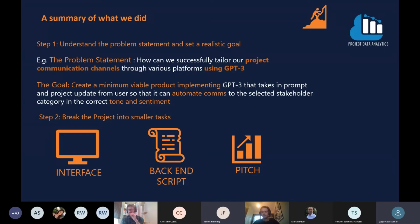The second step was to break the problem into smaller tasks. The 3 major tasks that we identified were creating an interface so that anyone can use the application, and creating a backend script that would interact with the API, take in the input, and feed the information to the GUI, and that would be the output. And often ignored, but the most crucial part of hackathons is creating a pitch. So we identified that aspect right at the beginning as well, and we started working on that from day one itself.